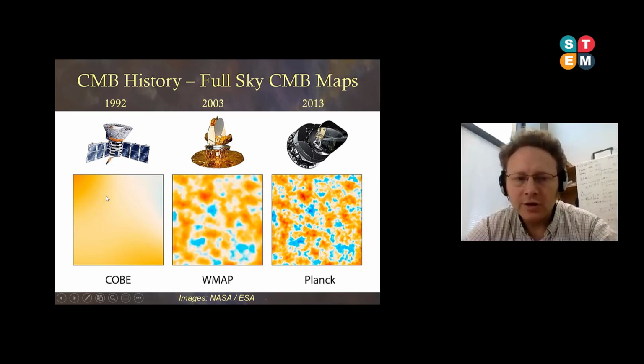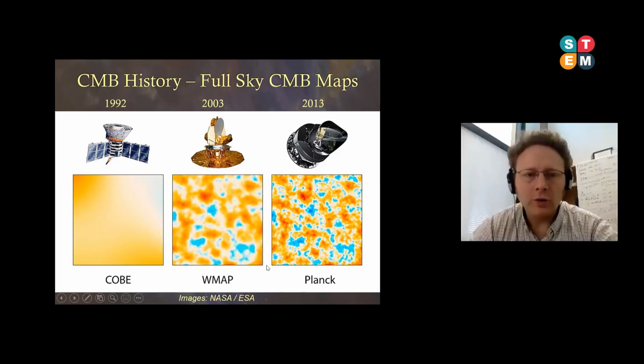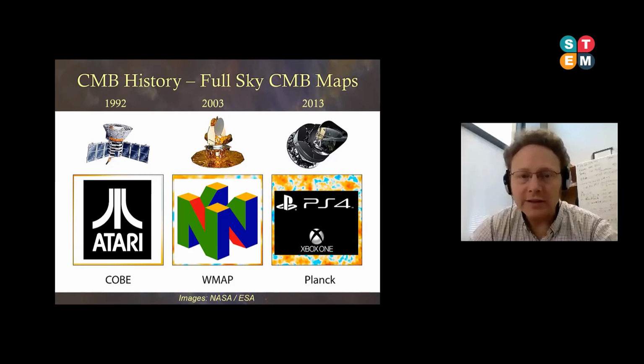Now, to put this in context, if we take the same region of the sky and the same color scale, here's the image that COBE provided, WMAP, and Planck. So the slightly bigger telescope mirrors gets us more spatial resolution, and we can zoom in on what's happening. And to maybe put it in more colloquial terms, here's your Atari, your Nintendo, and your Xbox or PlayStation.